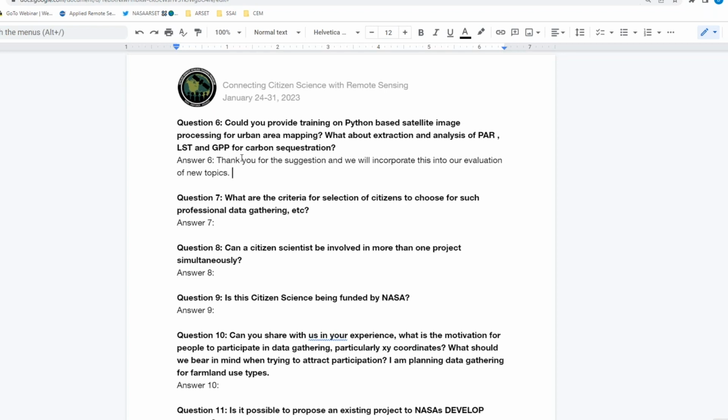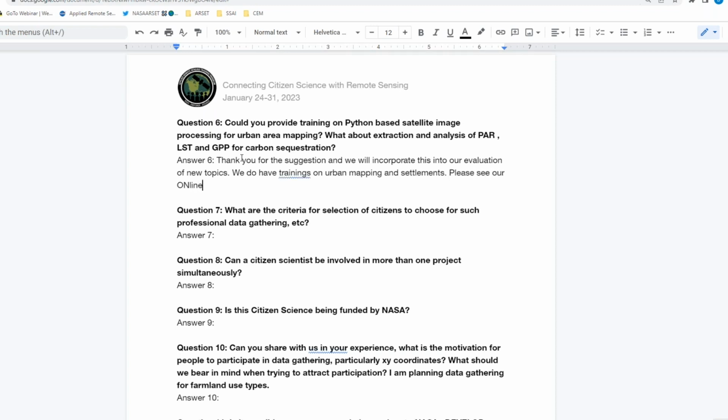I will say while we have not done Python-based processing for urban area mapping, we do have previous trainings on the use of some applications like for urban mapping. And we also have trainings in the past on carbon monitoring and biodiversity applications that explain some of these variables and processes. So we can link to some of those for general information, but they are not Python specific, where we have the advanced sort of coding aspects there. But I do thank you for that suggestion.